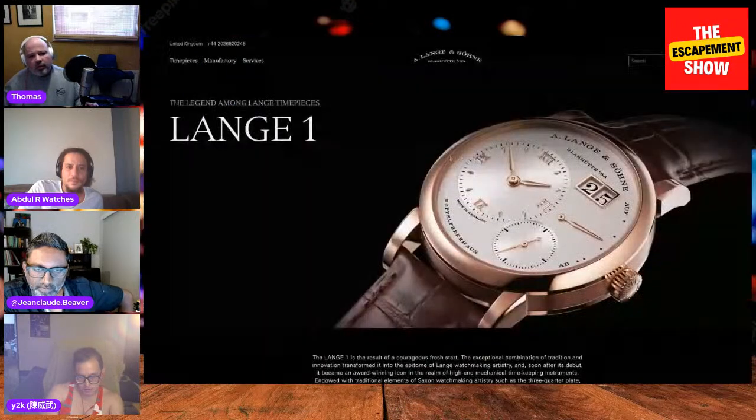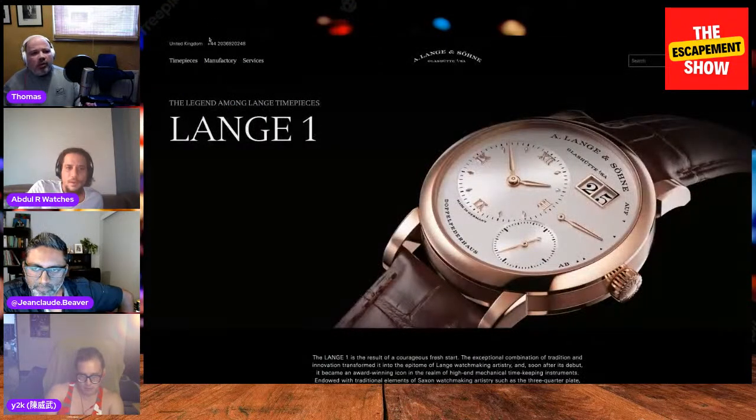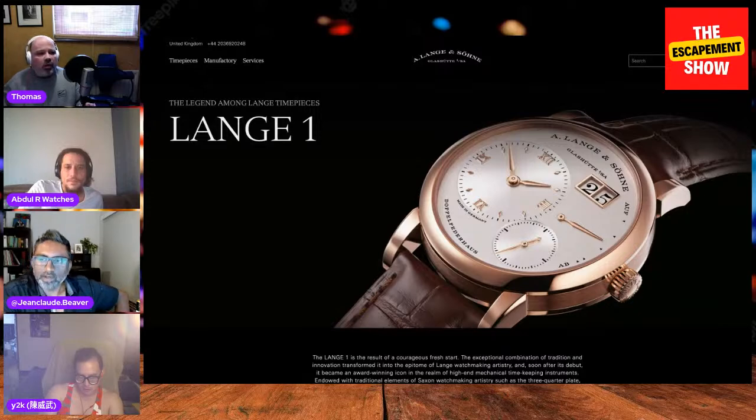The 5960P, the platinum version, just on the black dial with a leather strap. Yeah, that's beautiful. And that would be just a perfect everyday watch. Love it.